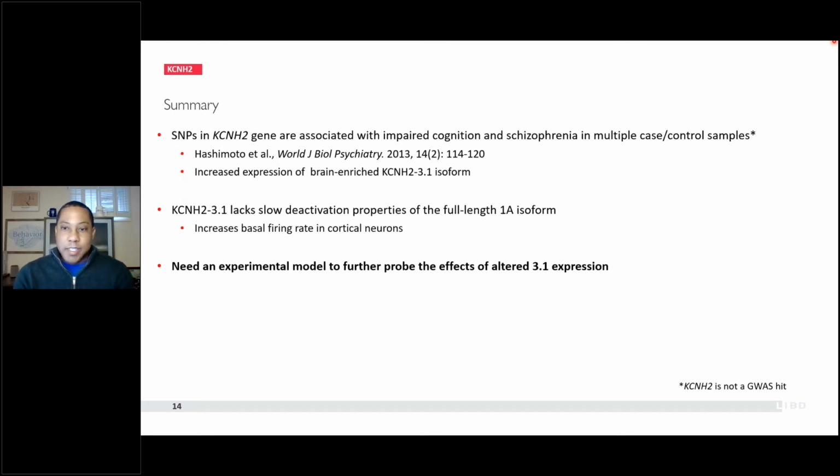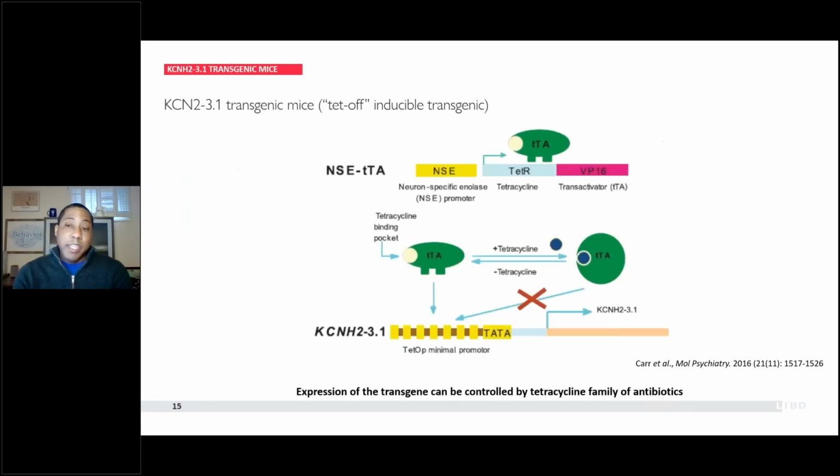So what was needed at this time was a model system to determine what happens in an intact animal. Unfortunately, as I said earlier, 3.1 is only expressed in primates. And on top of that, what we needed was a model that would give an overexpression phenotype.